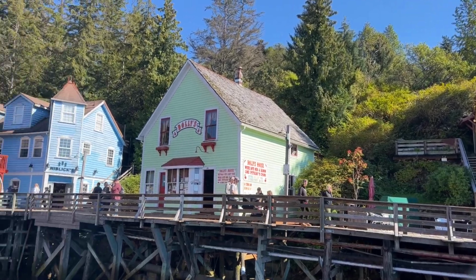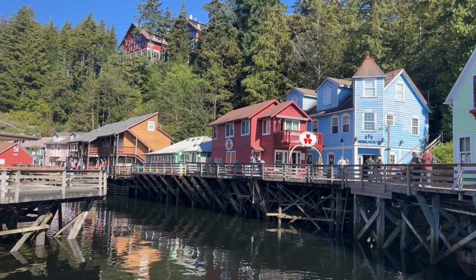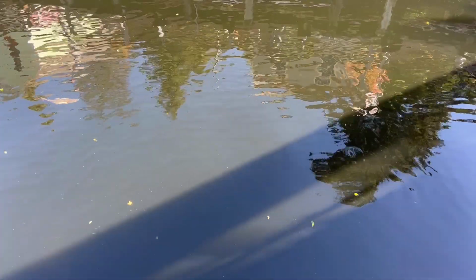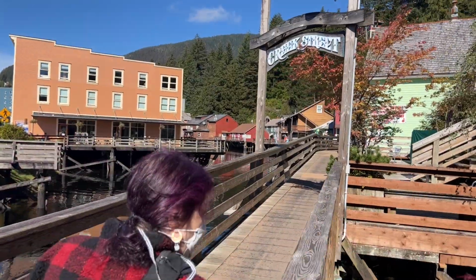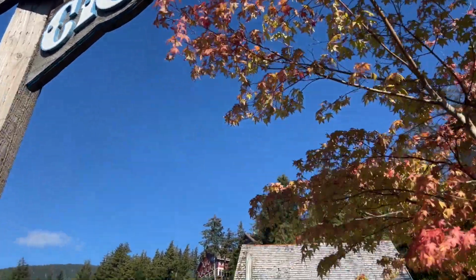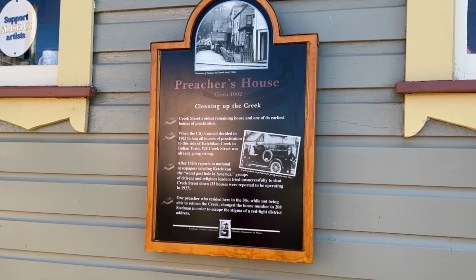Welcome to Creek Street. Looks cute. This was supposedly the street for the ladies of the night to work their booties off. There's a fish there. Hello, fish. May you live a long and healthful life until the seal catches you. Let's go check out Creek Street. The Preacher's House, one of the earliest houses of prostitution.